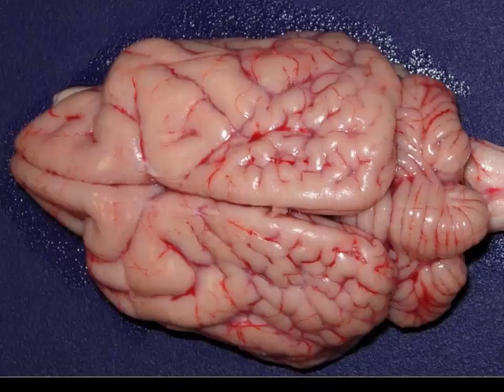Now, the other end of the spectrum are brains that have too many gyri and sulci. And this is called polymicrogyria. This particular condition has been described in standard poodles. And notice how all of the very small gyri and sulci are back in the back of the brain in the visual cortex. This particular finding has been associated with cortical blindness.